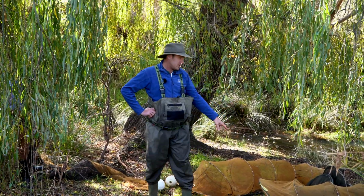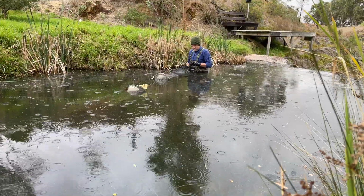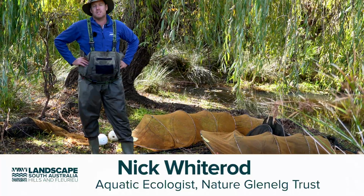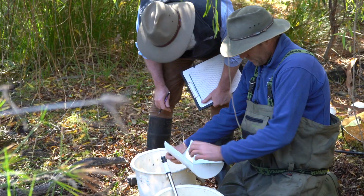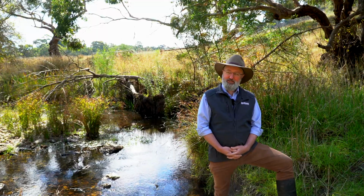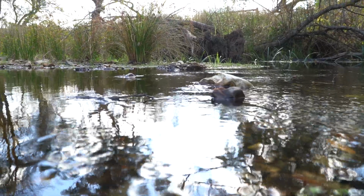Here we've got some pike nets. So we essentially set them in the afternoon. They catch fish moving around in the afternoon and overnight. Then we retrieve them in the morning and we see what's in the nets. So we often catch thousands of fish in some of these nets. Monitoring fish tells us how healthy the watercourses are. The fish rely on other parts of the ecosystem within the rivers and creeks. We can tell how healthy the creeks are by what fish are there and how many of them there are.